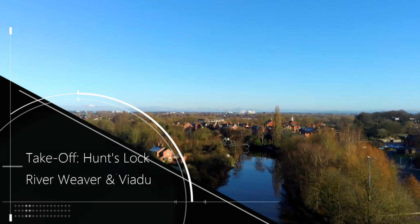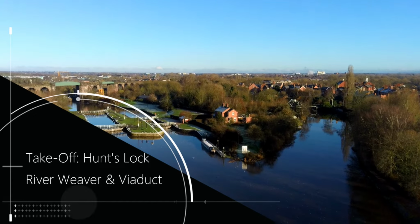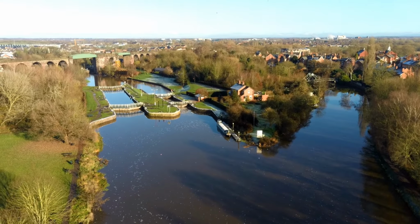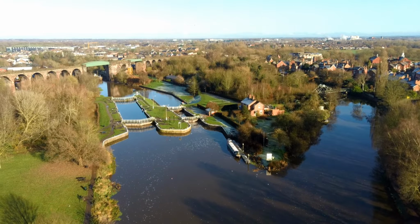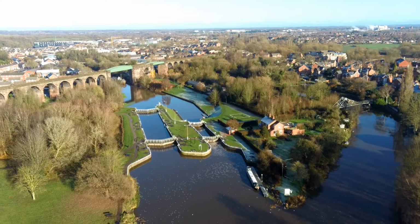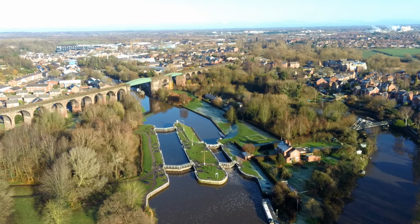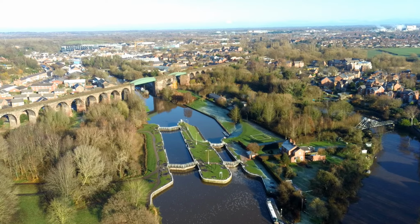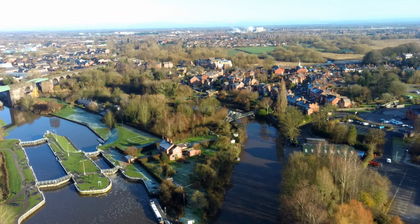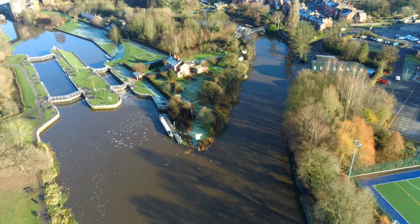Okay, our final destination today is Hunt's Lock. This is some distance away from the parks, in the far corner of the town, as it were. There you can see the viaduct running along in the background. It's the same river there that goes under those two swing bridges we looked at earlier, going off to the left.